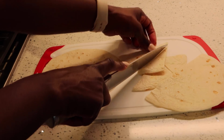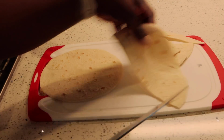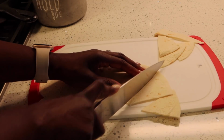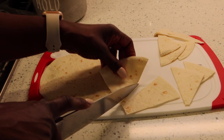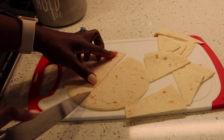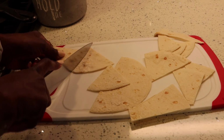Now, the pieces that you cut, they're not gonna be perfect. So don't worry about trying to be perfect or trying to beat Bobby Flay. Like, we're not trying to beat Bobby Flay, okay? We're just trying to eat a good, healthy meal and we're trying to enjoy it and make sure it has good flavor and good taste, okay? We're not gonna be beating Bobby Flay, okay?